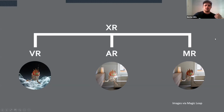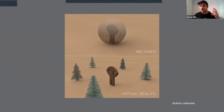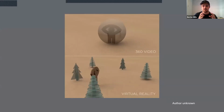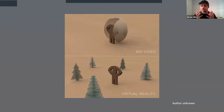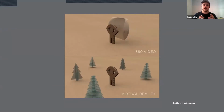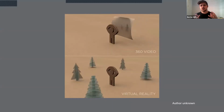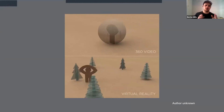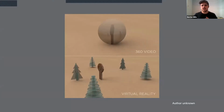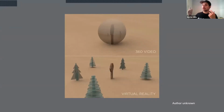Cool. So in addition to VR, AR, MR, we also have 360 video. 360 video is another really impressive way to engage an audience. Unlike virtual reality, where you're entirely in a virtual space, you can move around, you can interact, 360 video kind of puts you in a single perspective within that space. Just like the term suggests, it's 360. So you put the headset on and you can look all the way around.